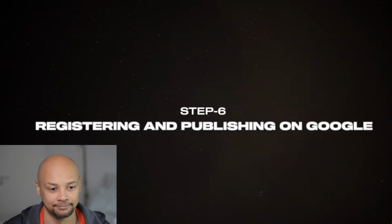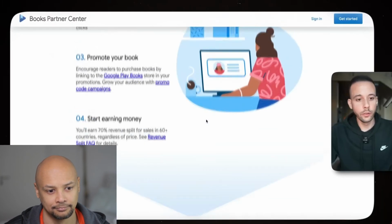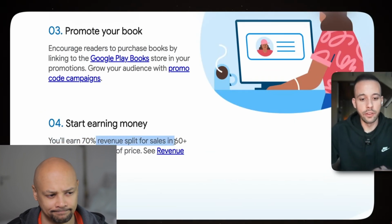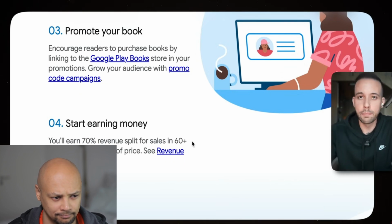You've registered as a self-published author, you've registered your bank account, you created a payment profile. Now all you need to do is follow this step by step. Number 1, create an account. Number 2, publish your book. Number 3, promote your book. And number 4, start earning money. You will earn 70% of the revenue split in every single sale you make. So every sale you make, you will earn 70% of the money.